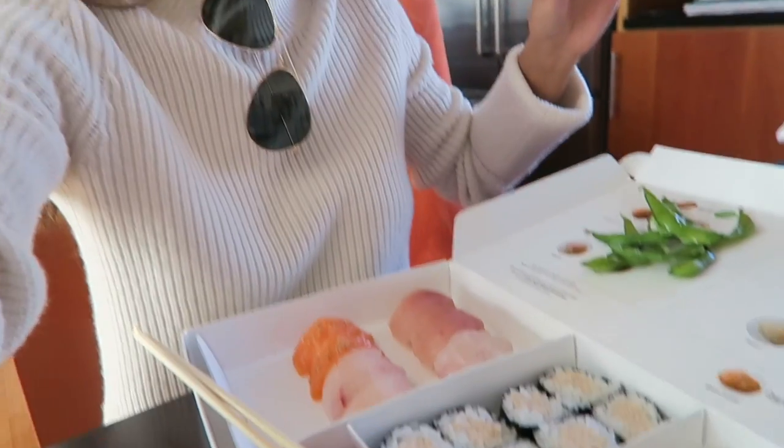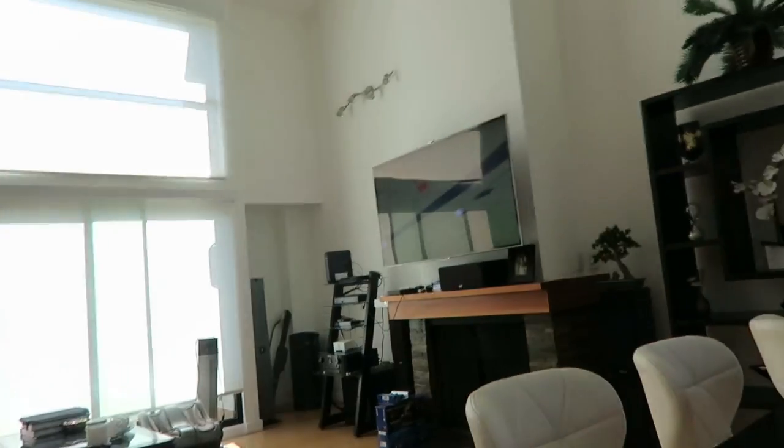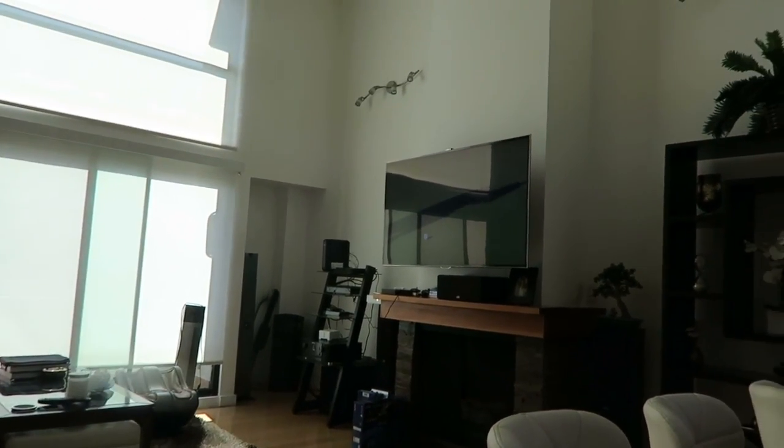We are eating sugar fish again, as always. And we're watching the Masters. Very, very intense right now. And I just learned all about the pars and the birdies and the bogeys and the hole-in-ones.